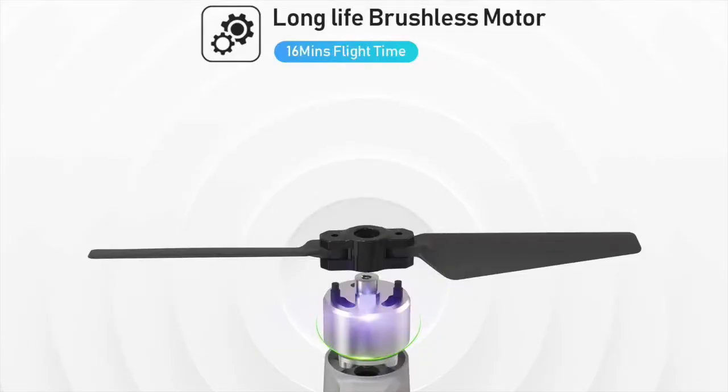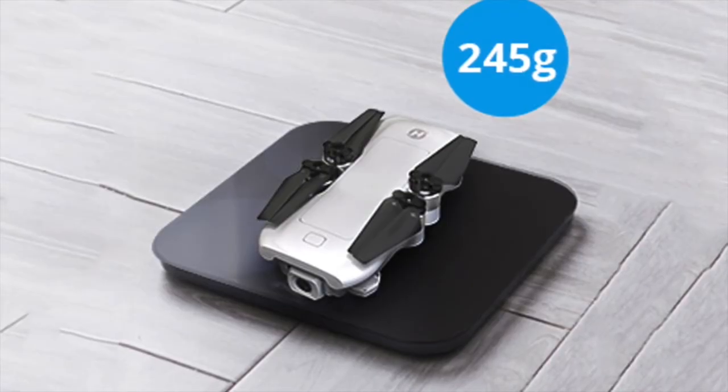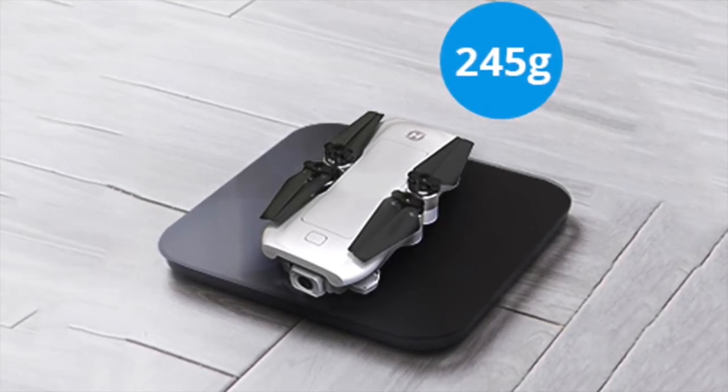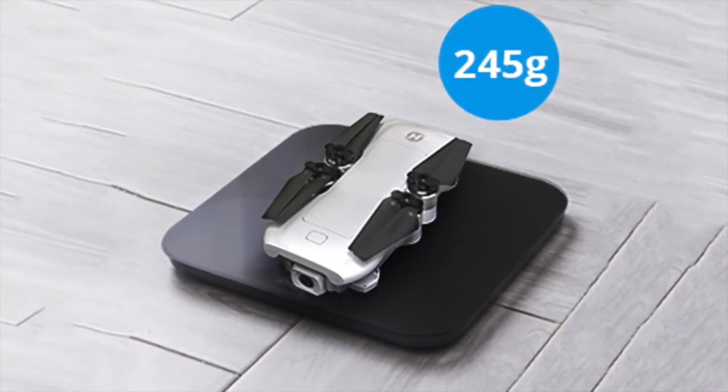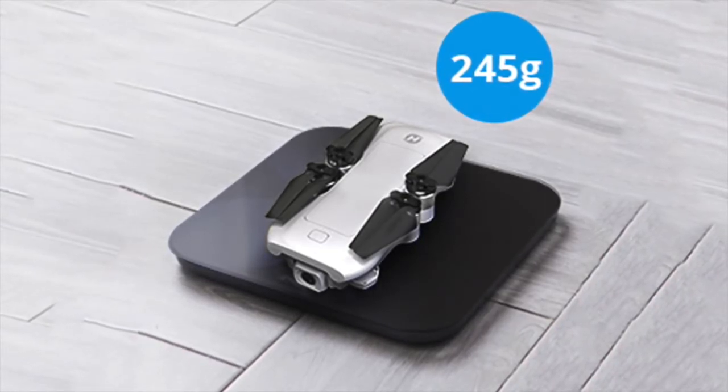A great feature is the drone's brushless motors with aviation propellers for high aerodynamic efficiency, which is more quiet and will last much longer than a brushed motor. They are also maintenance free, which makes your flight much more enjoyable. Being portable and ultralight, the HS510 has a compact design, in that the quadcopter arms and blades can be folded. It is small when folded and weighs less than 250 grams.